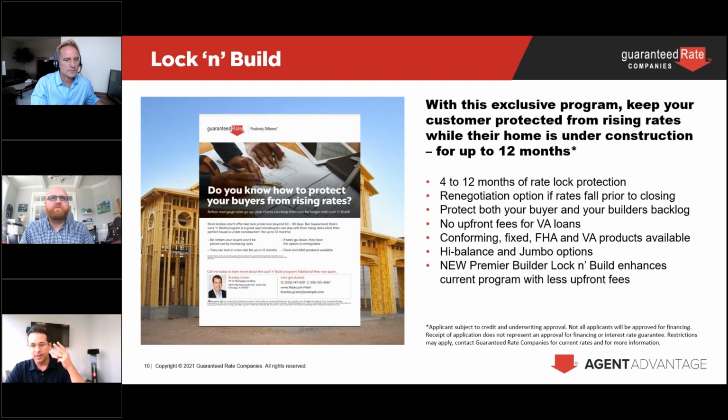So, again, you kind of heard me talk a little bit about this, but it's a protection for all three parties in the transaction. Builders like this, right? Because again, they're building homes specific to a customer. And if it's a tightly qualified customer, for example, they want to know that, boy, at the very end, that customer still qualifies even if rates go up. So for them, it's a peace of mind. It protects what they call their backlog. Okay, so builders like it.